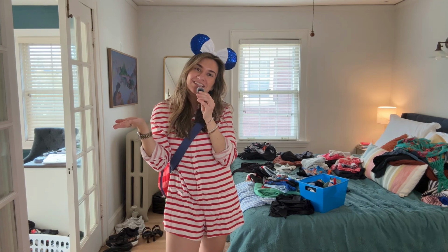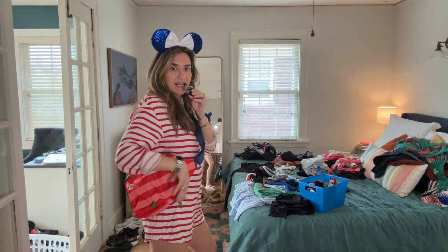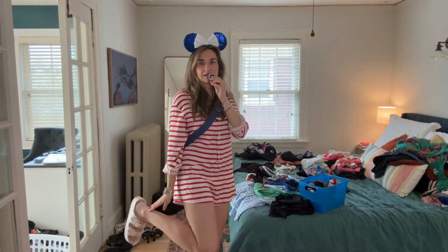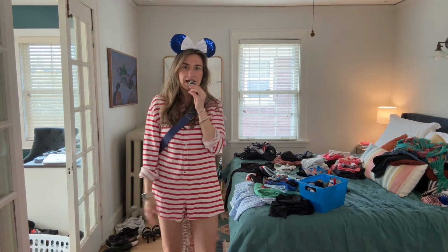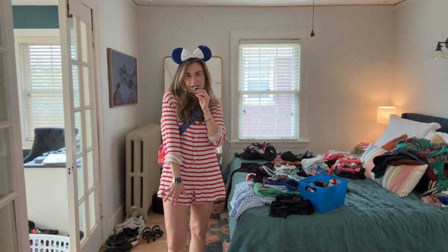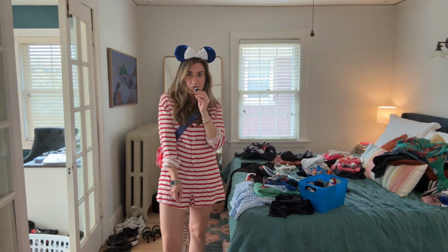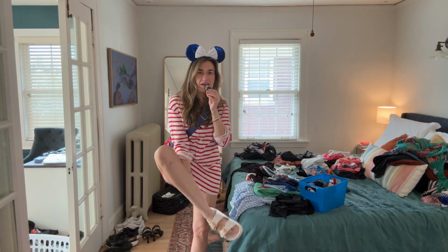That's better. Then I've got some blue and white Mickey ears, as well as my Ori London backpack sling bag. And then just some white little pool slides. So these are like the Birkenstock inspired sandals, but these are actually from Walmart. They are the brand Time and True, I think.